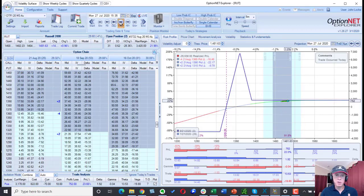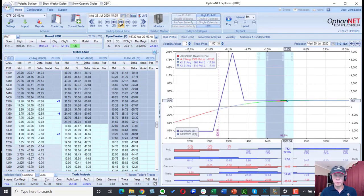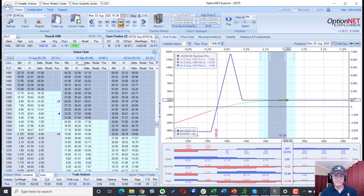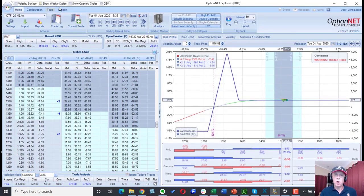And if we move forward from here, we go to August 4th. We're now 17 days to expiration. Again, we're hitting the negative delta numbers. We're up $877, which is good. What's that? About probably 16, 17% on our planned capital. So that trade's going nicely so far.